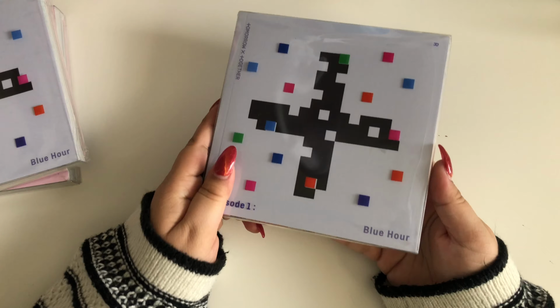Okay, well, that's the little booklet. And then we have, again, the lyric book. Ghosting is such a cute song as well. I love all of these songs. They make me feel so happy.